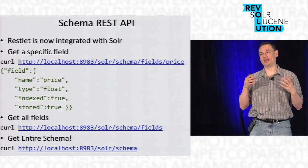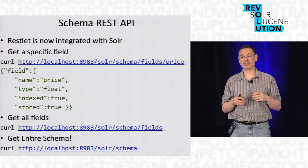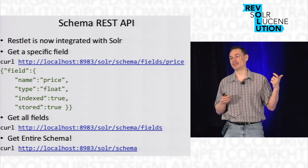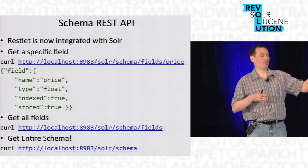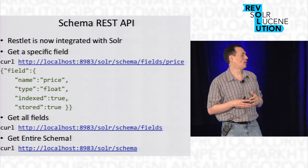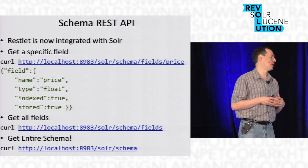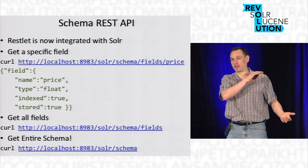So thanks to my colleague, Steve Rowe, Solr now has a schema REST API. Instead of just grabbing the schema XML and having to parse it yourself, Steve integrated RESTlet into Solr. We didn't start off with RESTlet because Solr is actually an older project than RESTlet itself. I went and looked, and RESTlet hadn't even started yet. So now we have REST APIs to get the properties of a field, which come back in nice JSON. You can also request XML. You can get all fields, field types, pretty much anything in the schema. And of course, you can get the entire schema in JSON or in the original Solr XML format for schemas.